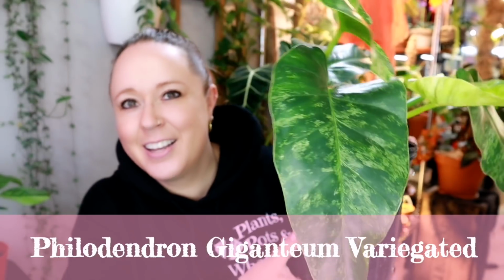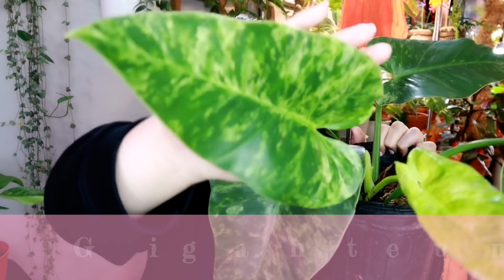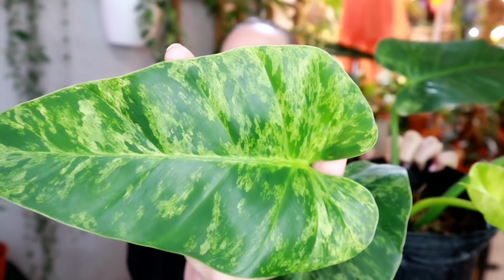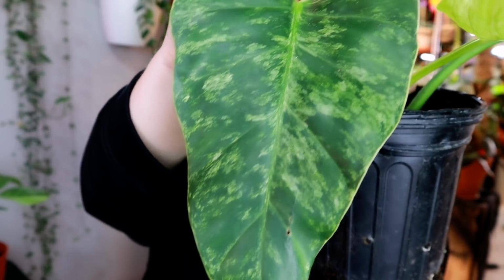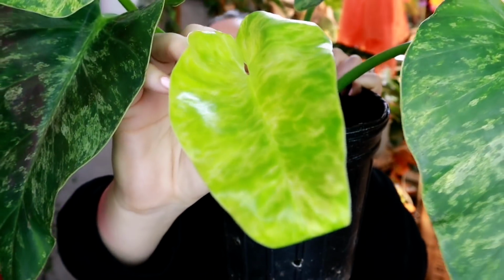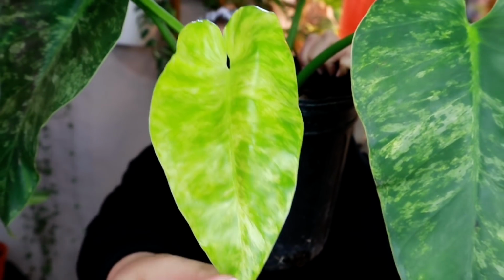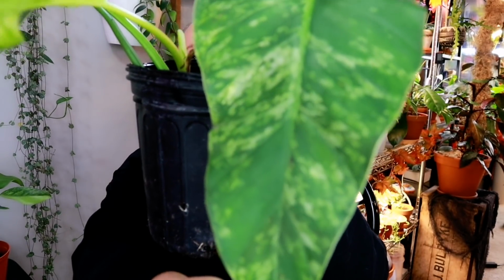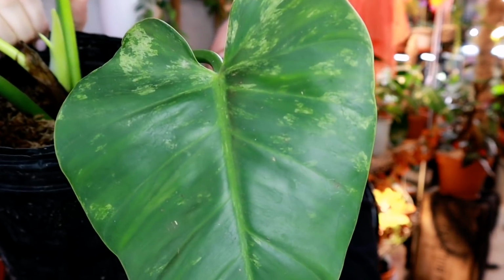And it is big and beautiful. So let me take you through these leaves here. So there is a leaf right there. Look at that beautiful marbling. It is absolutely gorgeous. This is the newest leaf that he just unfurled. It's kind of hard to see that there. There you go. There's another one. So it's kind of chunky, kind of marbly, and just all around beautiful.